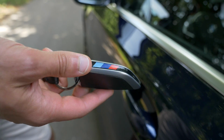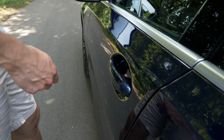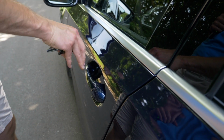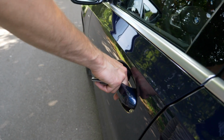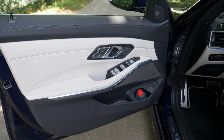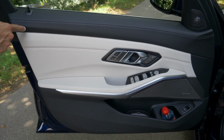Car key with M colors if you have the M Sport model. Keyless entry here, as we know it from BMW. Close it up. There it is, open. Door closing sound, that's quite okay. Then instead of the doors, it's a beautiful two-color setup right there.